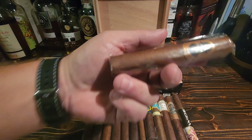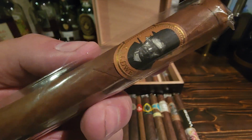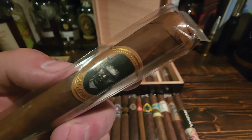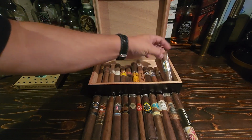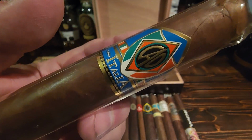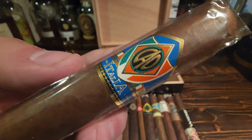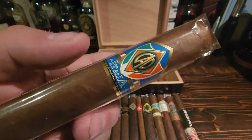And same with this one here, the Caldwell Blindman's Bluff. That was another one I showed him last night, and that's a beautiful Robusto cigar. You're really going to enjoy these ones. And this is one of two CAO cigars we have in here. This is the Italiana Gol. A really nice little Robusto, super easy to enjoy.